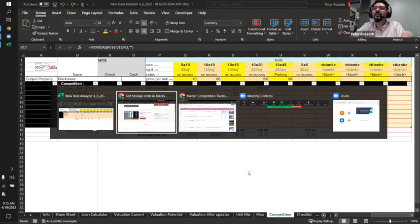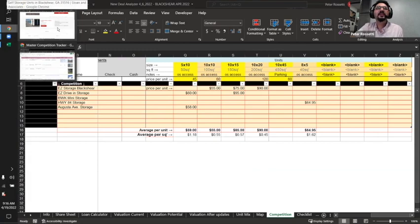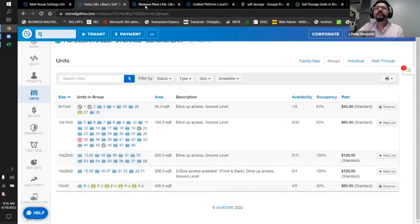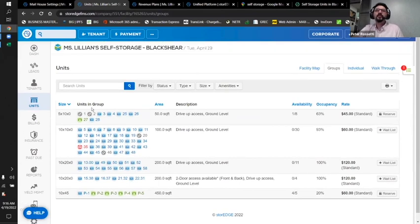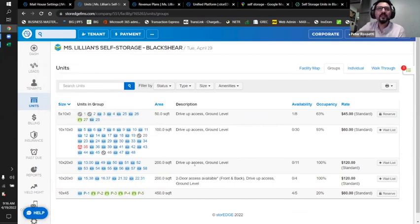So once I know there's not much availability in the area, I have to see where I'm currently at on how full I am. So I will go into Store Edge. That's one of these tabs. Let's see. Oh, here we go. All right, so this is Store Edge. And these are my group classes, 5x10s, 10x10s, 10 by 20s, and then my parking at the bottom. So the green means it's available. The blue means somebody's in it. If there's a little X, that means we have to do some sort of maintenance on the unit. And then the red ones just mean they're delinquent. So we only have one delinquency.